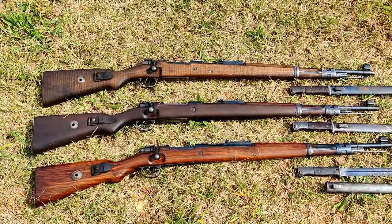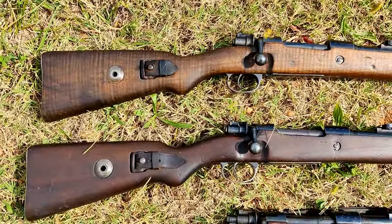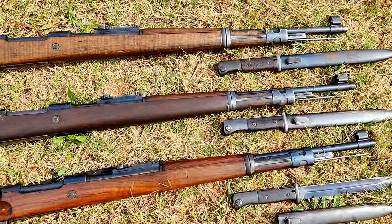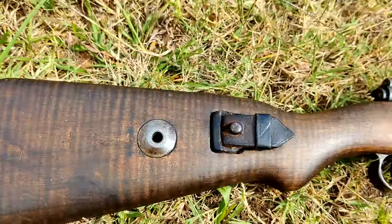And then I also had a brown 15 or 16 that had their original matching bayonets. Now, the bayonets are nothing to write home about. They're probably fair to good condition somewhere in there. They are well used, as you can see. Got a lot of tiger striping in this one here.